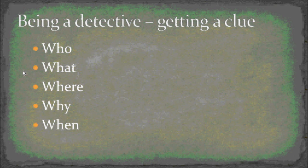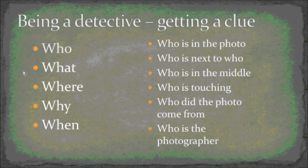So figuring out who's in a photo is like being a detective. So we're going to collect our clues. And there's a lot of clues that a photo can tell you. So as you're looking at that photo, ask all these questions.